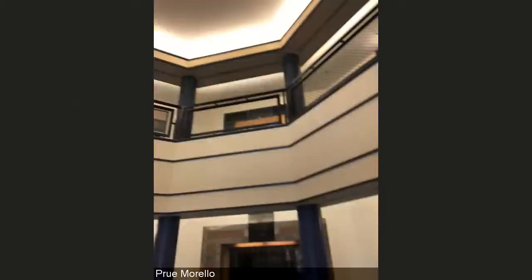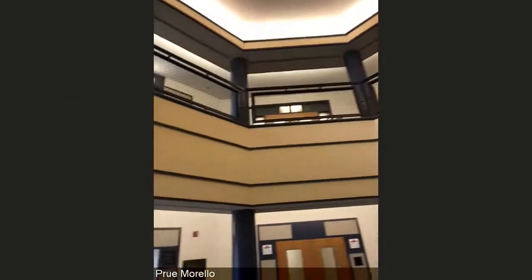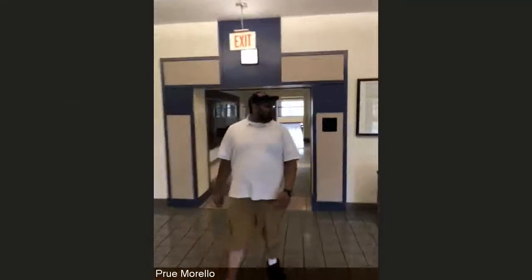Upstairs, this is your engineering tech floor. This floor is also going to be where you actually take all your classes, so that could be anything from Python, C++, to on the walls next to me, you're going to see a little memorandum for people that did graduate.